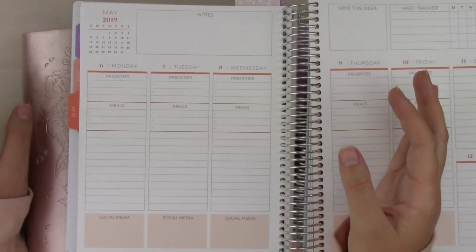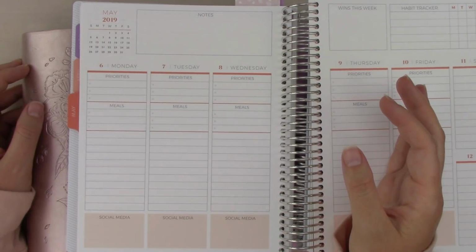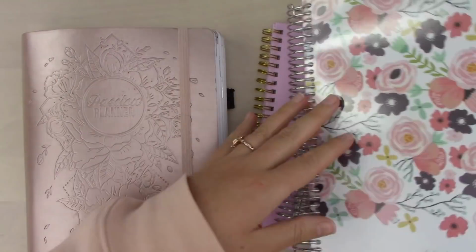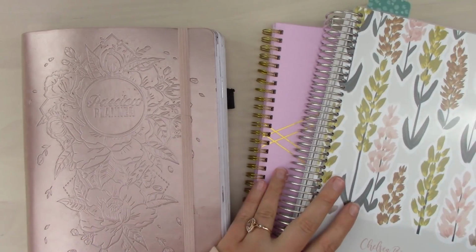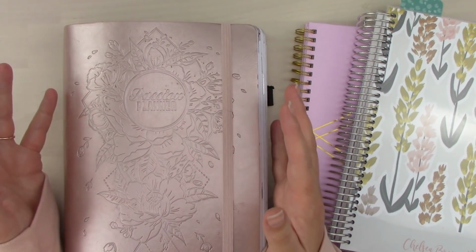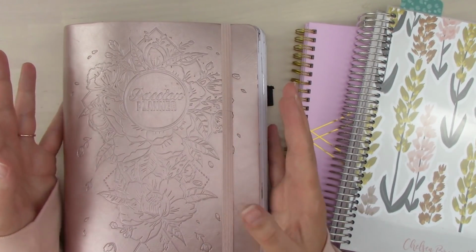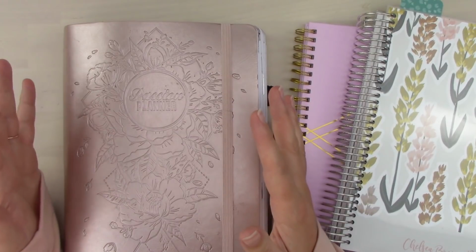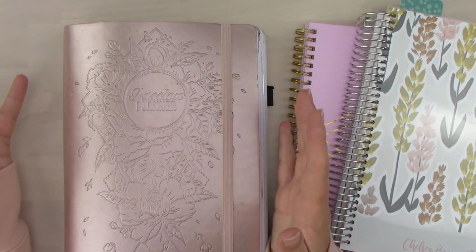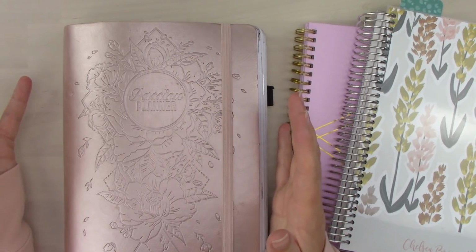But my Passion Planner, I can't ever leave it. It's become a part of me now. And coming from a business perspective, most of my clientele, the majority of you, use the Passion Planner, so I do still feel it's important for me to use this planner, and there's no reason for me not to use it, so we're going to use it.